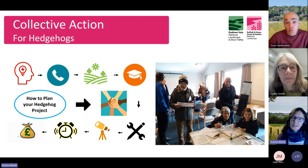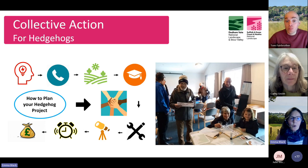We also did a skills audit, which was quite useful because we wanted everybody in the village, if they wanted to be involved, to get involved, and everybody has different skills. So we put together a skills audit as well. And obviously, to know what to do, we need to know where there are hedgehogs, and also where there are holes in fences and things like that, and where there aren't. So recording and surveying is really, really important.